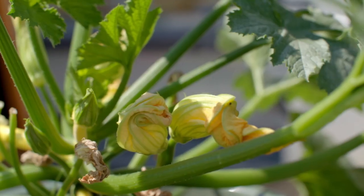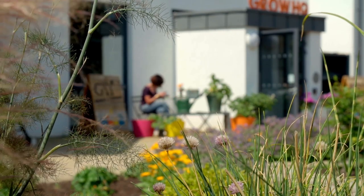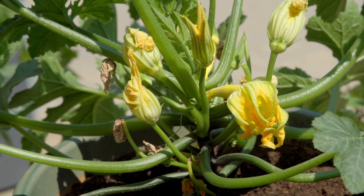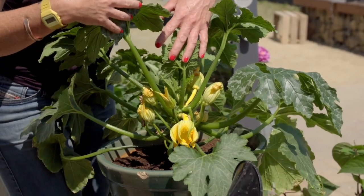It's a month since we last checked in on the container courgettes and the weather is magic. So, as lovely as this is, I think I'd better actually check on my courgettes in the container. And check these heroes out. They are doing brilliantly well. Loads of growth, loads of flowers, both male and female. So in another few weeks' time, they'll be absolutely ready to harvest.